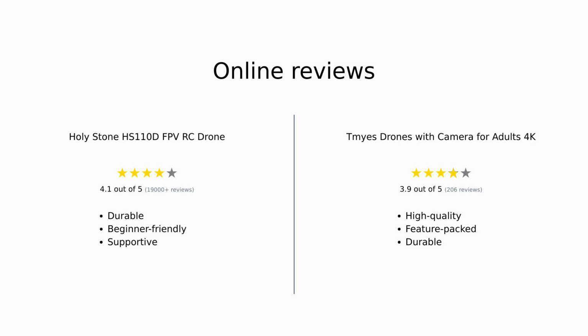Reviewers have praised the Holystone HS110D for its ease of use, durability, and excellent customer service, although some noted the camera quality could be better and the battery life is short. On the other hand, the Tamiz drone has received accolades for its camera quality, ease of setup, and durable design. But some users have faced issues with battery life and finding replacement parts. Overall, both drones are well regarded, but your choice will depend on what features you value more.